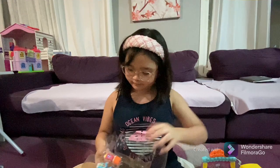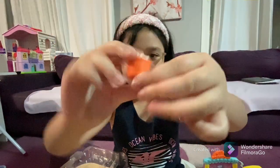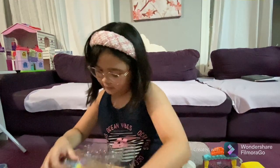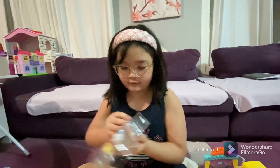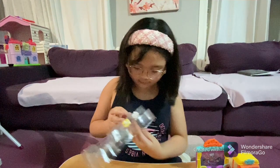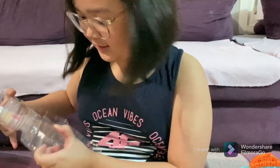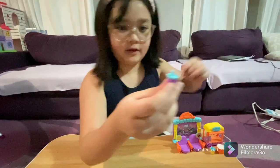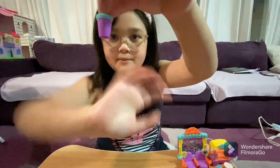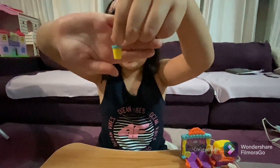Here are the characters and the snacks again. It says popcorn in the front if you cannot see. See right there, it says popcorn at the bottom. And in the middle, from the two other sides, we have the two other drinks. I think they would be lemonade or grape juice, but I'm not sure. Let's get them out. Okay, let's pop it down. Okay, very good, landed safely. Here's the grape one. It has a blue top and a purple bottom. This one is the same, but it's the blue top with the yellow bottom.